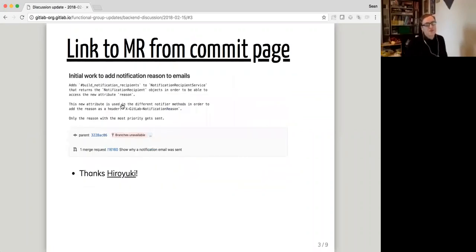We have a really cool community contribution. It's probably my favorite community contribution that I can remember since I joined GitLab, but I might be missing something even cooler. Anyway, this one's really cool. Now in a commit page, it links to any merge requests that contain that commit. In most cases that's one, but if you have multiple merge requests with the same commit to different branches, it will show you those there, which is really nice because it's super easy to get backwards and forwards and look at the review that happened around that commit.